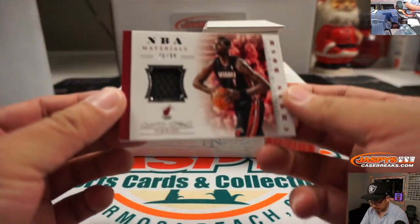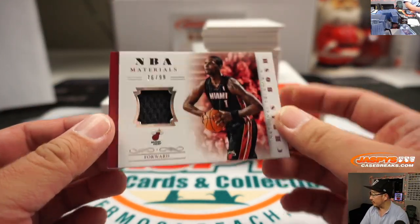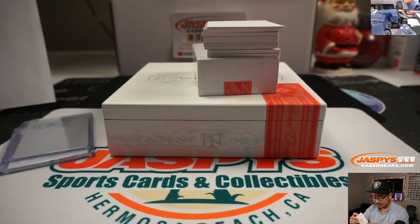Next one is Chris Bosh, NBA material, 76 out of 99. Wow, they converted a third and 16, Niners.